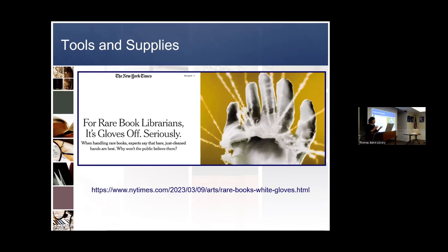The reason is that you lose a lot of dexterity in your hands, especially with cotton gloves, and it's very easy to tear things. So you could just use your hands. You want to keep your hands clean, right? Make sure your hands are washed. Maybe don't slather on tons of greasy lotion before you do this. But if you have clean hands, you're fine. You don't need to worry about the oils in your hands, unless you're dealing with photos. Photos are different.